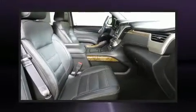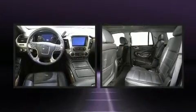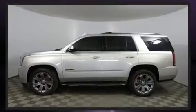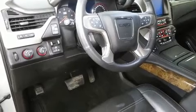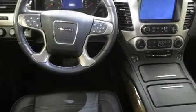All of the following features are included: a built-in garage door transmitter, a trailer hitch, and a blind spot monitoring system. Power adjustable pedals allow the driver to optimize his or her driving position, enhancing visibility, comfort, and safety. State-of-the-art amenities, such as memory seats and adjustable pedals, yield a more personal driving experience.